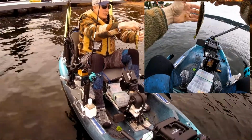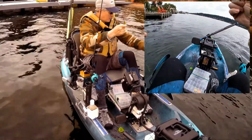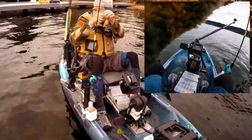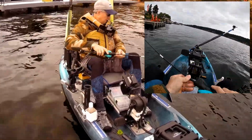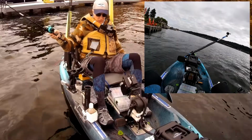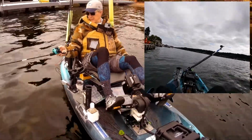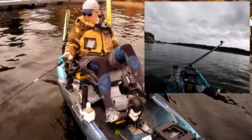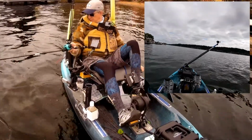Catching these right off the weed line. In case you're curious, you want something for your kids to do. He's had a little damage there on his belly. Yeah, so I'm catching these right on the weed line and just off the docks in some cases. And I'm just trolling for them because I'm trying to get some exercise on top of all this.